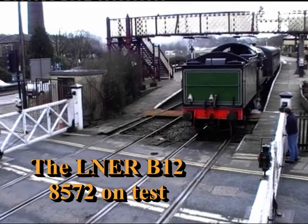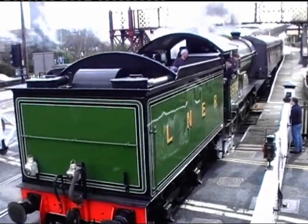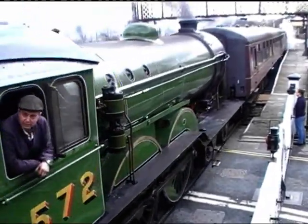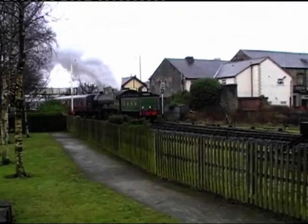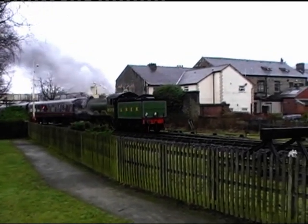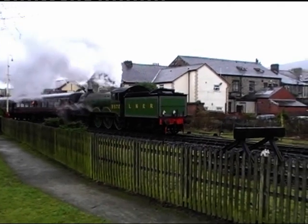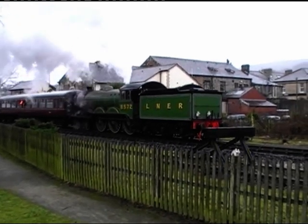Ian Riley Engineering helps to restore many of the steam engines that you'll see throughout the country, and the ELR B12 8572 is no exception. The B12 on the Friday before our steam event is seen on a loaded test run. This is before it was to head to the North Norfolk Railway to make its debut there, turned out in its wonderful ELR green livery.